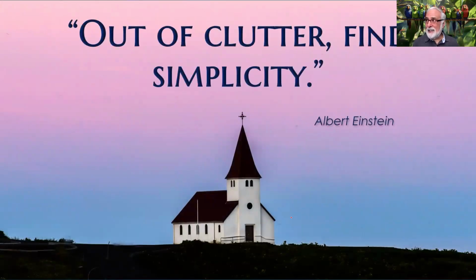Albert Einstein said, out of clutter, find simplicity. Try to filter out that clutter. There's clutter. Your brain is filtering out the clutter. You don't want your brain to do that. You can't stop it. So what you have to do is stop and look, think.